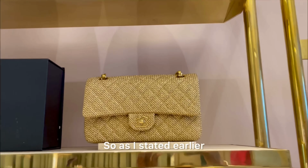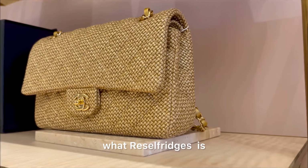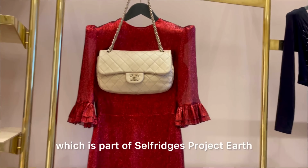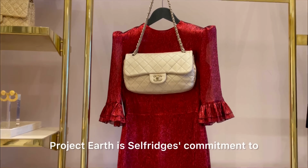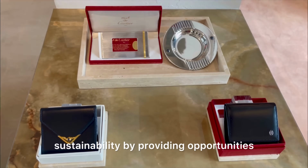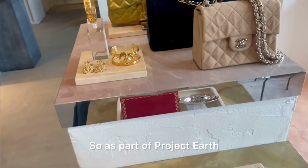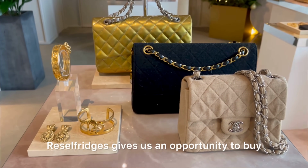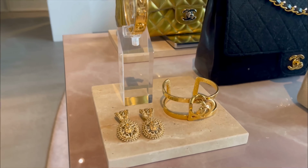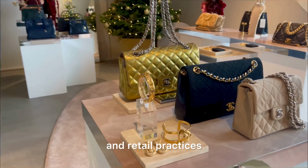So as I stated earlier, these are all part of Reselfridges, and if you don't know what Reselfridges is, it's a special collection which is part of Selfridges Project Earth. Project Earth is Selfridges' commitment to sustainability by providing opportunities to change the way that we shop. So as part of Project Earth, Reselfridges gives us an opportunity to buy one-of-a-kind pre-loved pieces which help to close the loop on wasteful production and retail practices.